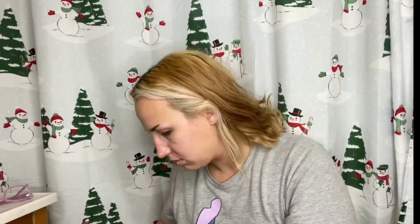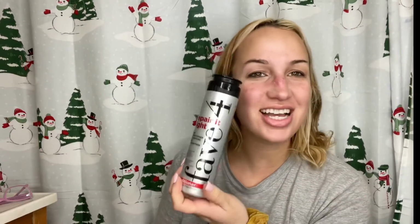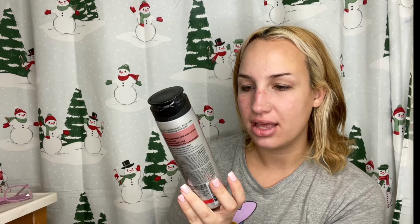Now that that's out of the way, let's open the bag. Oh my gosh. They gave me an extra gift. Repair It Right Fave Conditioner to restore and strengthen. I needed this. I cannot believe they put this in there. I don't know if this is an extra gift or if it was an accident. I'm just gonna go with it was a gift.